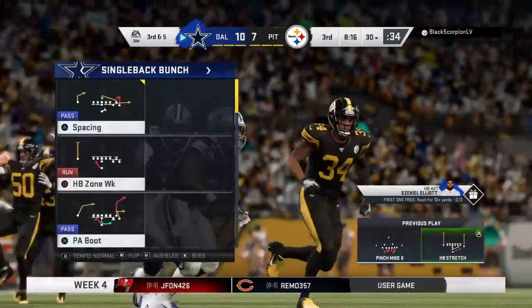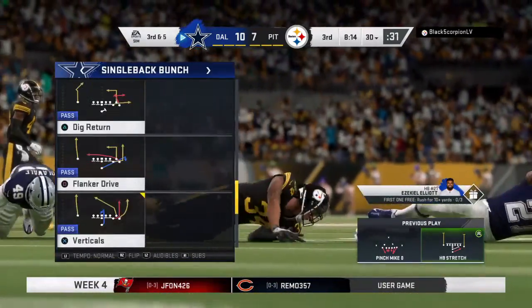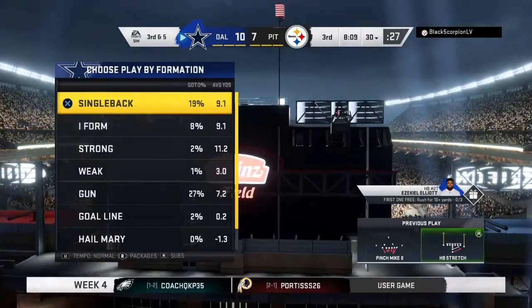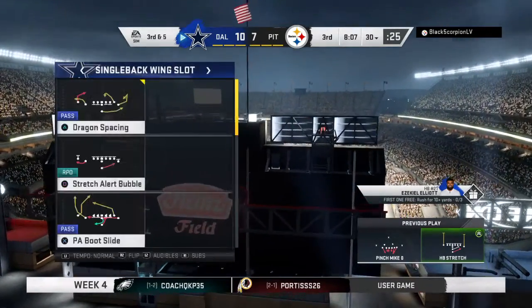And plays like that are exactly what this defense needs here early in the second half to give it a little spark. I think their halftime adjustments, what they talked about, maybe it was just a little inspirational speech. Who knows? But it looks like they're ready to go.